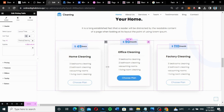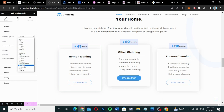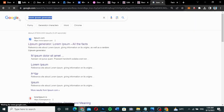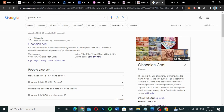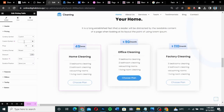Basically something like this, and then I will just change the prices from dollar to Ghana cedi. So I can go ahead and change the pricing over here. Instead of dollar, if I don't have Ghana cedi over here, I can just go to custom and then add my symbol over there. So we're just going to search for the Ghana cedi symbol, copy it and then paste it over here. It's going to be something like this. And then I'll change this one. Instead of price, which is 49, I'll say 500 over here.